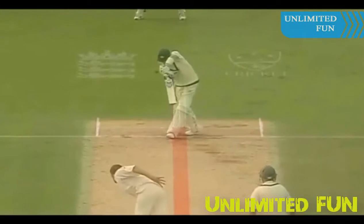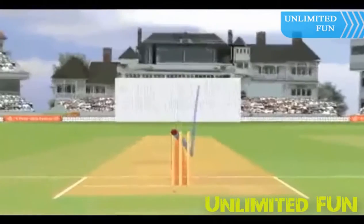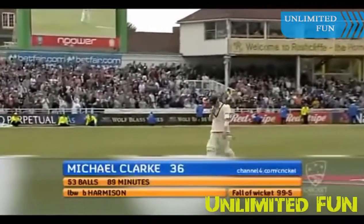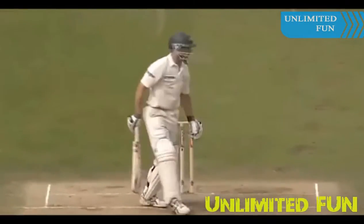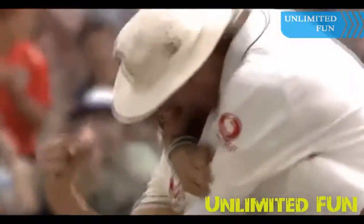Too high, and that's out. Out. No doubt at all. Now big trouble. If they thought they were in trouble before, now it's bigger trouble. Oh, that's close. That's got to be very close. Yes, he's given him. That is a huge wicket.